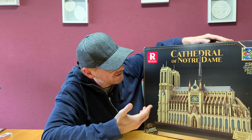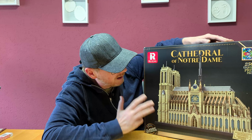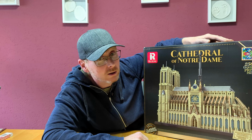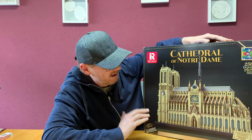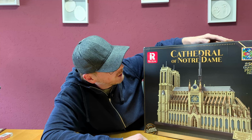I can tell you the set is dark bluish gray, black, tan, and dark tan. That's, I believe, all the colors in the set. Perhaps one or two brown pieces or black pieces or something. But there are around 8,000 tan pieces. 8,000, yes. Okay, so now have fun with the pictures.